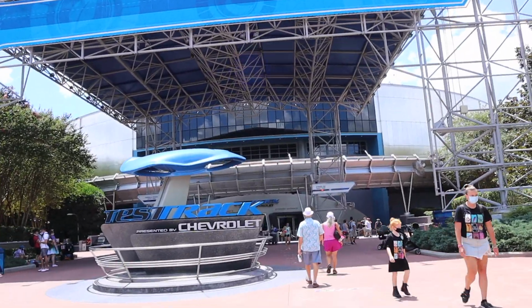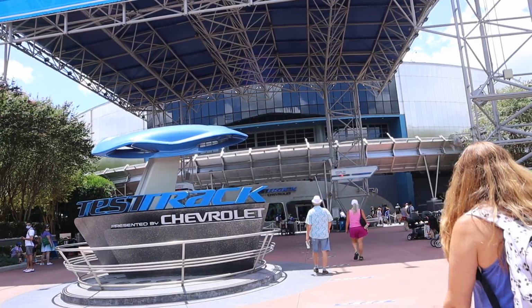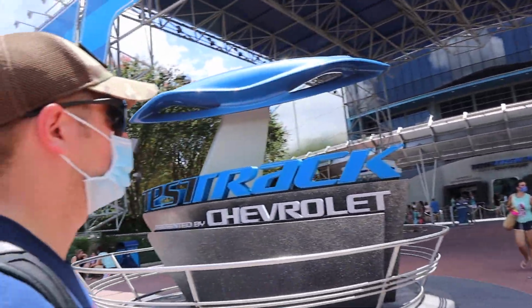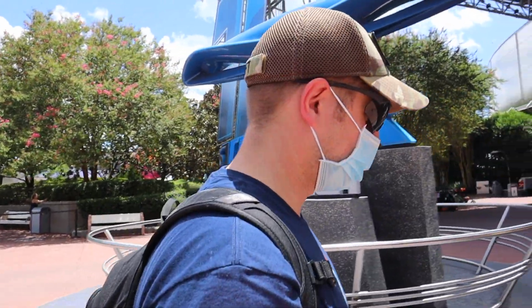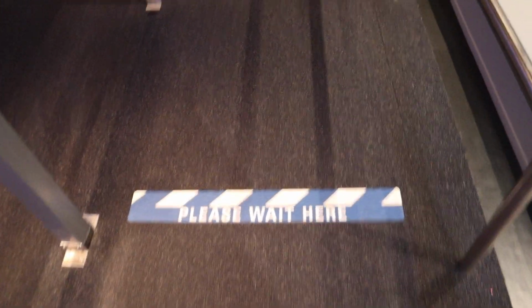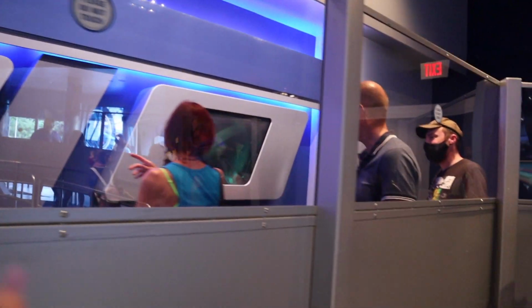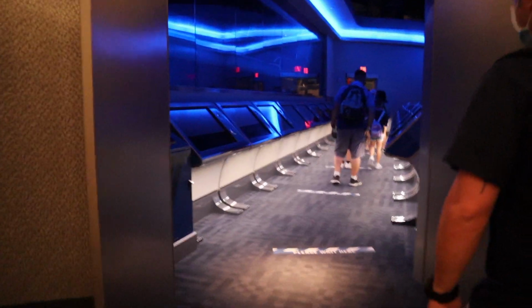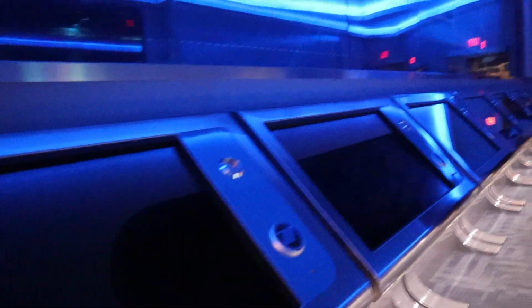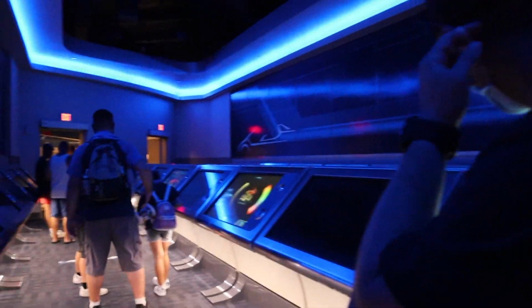Stand by time says 30 minutes. But who knows? Ryan's gonna time it like he always does. Once again at Epcot, we're in line for Test Track, and they have the social distancing markers as well as the plexiglass to divide your party and the people ahead of you. This is the create your vehicle section at Test Track, and we won't be making one today.